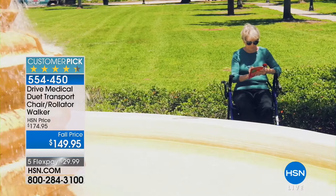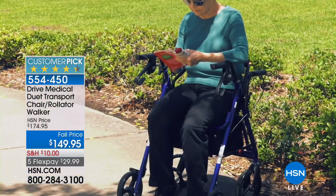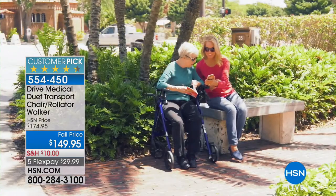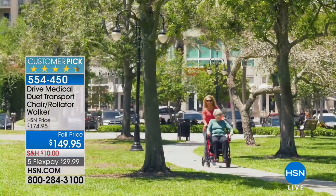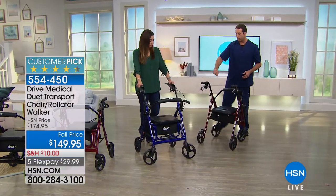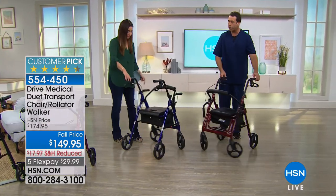Tons of storage. 8-inch casters on these wheels, so you're gonna be able to go anywhere on any of those surfaces, indoor or outdoor, without scratching up your floors. And it's so smooth to wheel around too. I see you kind of moving that around. You see how smooth that is? It's gonna give you a 360 turning radius.